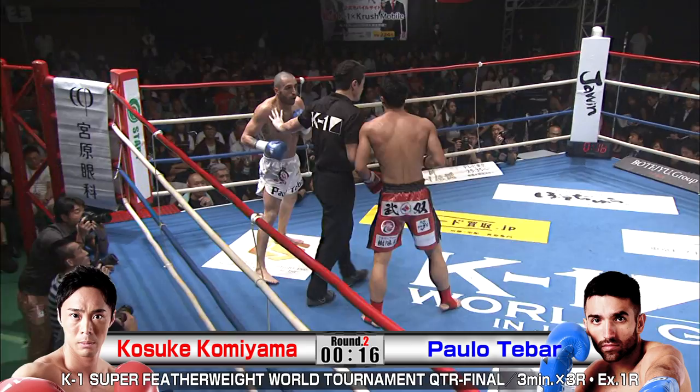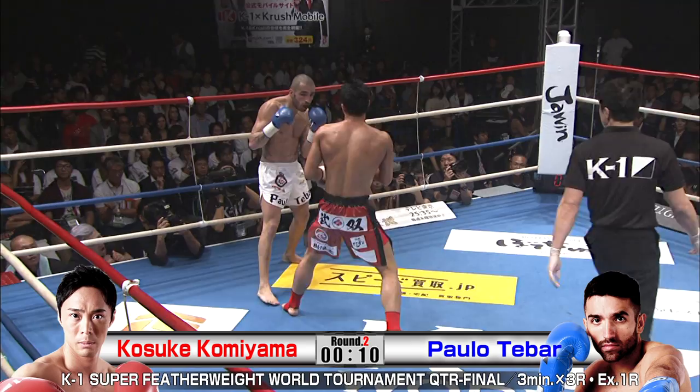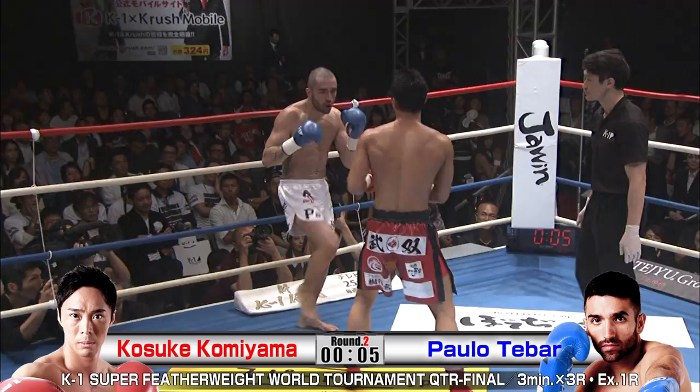Komiyama not having as much success this round. Tebar doing a good job. Excellent job. That was a fast round as well. Yeah, they're just zipping by. They really are.